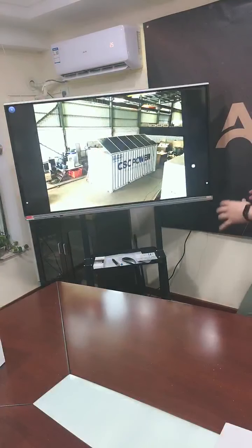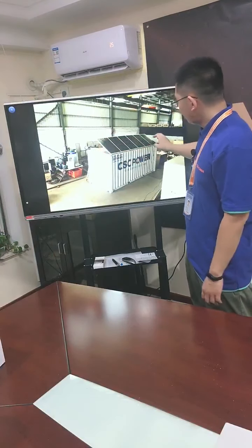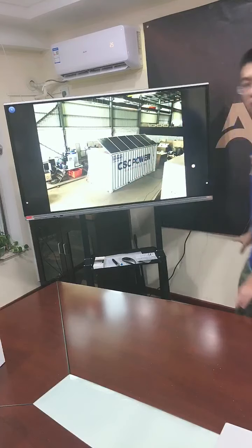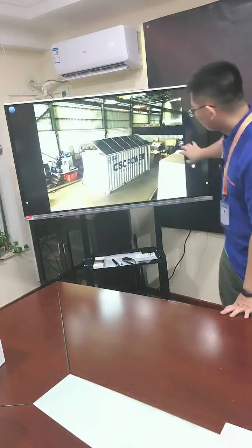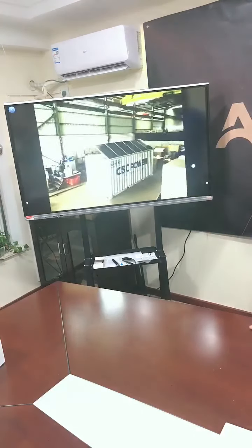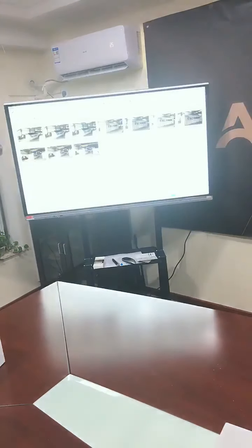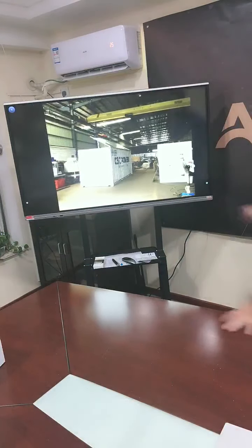This is a 20 feet container cold room. This is the control box and solar panels. And this is a second hand container. We repair the container and make it like a new container. Then we put the cold room inside the container.